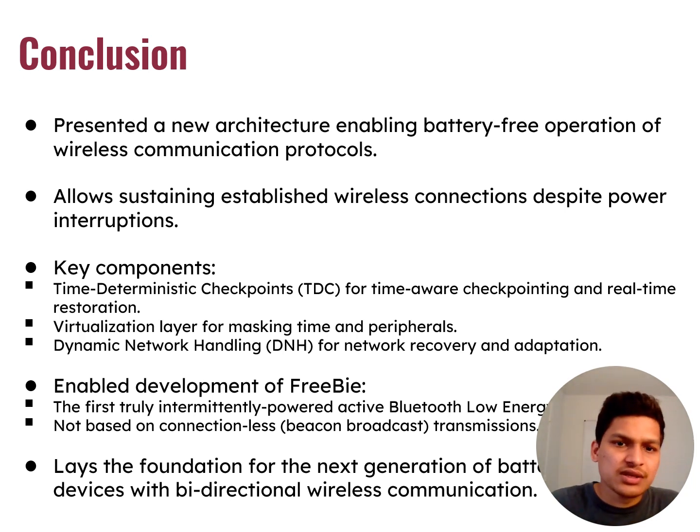Overall, the work lays the foundation for the next generation of battery-free IoT devices with bi-directional wireless communication capabilities.